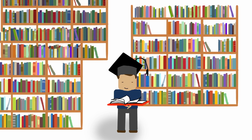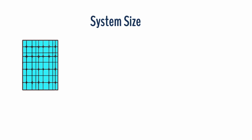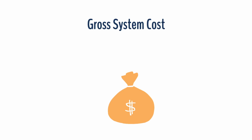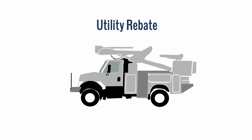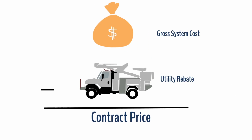Let's start with solar project cost structure. Here are some important things to know. System size is the number of solar panels multiplied by the panel wattage. Next, the gross system cost is the all-in cost for your system before any incentives. The utility rebate is the rebate from your utility company to help offset the gross system cost. The contract price is the gross system cost minus the utility rebate. This is the amount you should pay or finance.